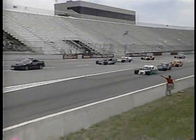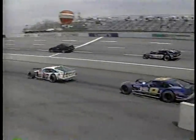Hey, pit road is open, and here they come. Here's the leader, Frank Fleming, coming down pit road. The 9 car of Ralph Franklin coming down pit road. 97 laps complete, 53 to go. And remember, they only are allowed 2 sets of tires under caution, 2 sets totally in their pit, so this could be the end of the tires for these guys who come down and change now.